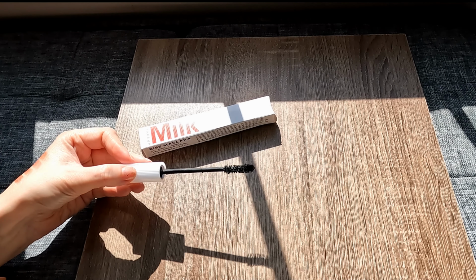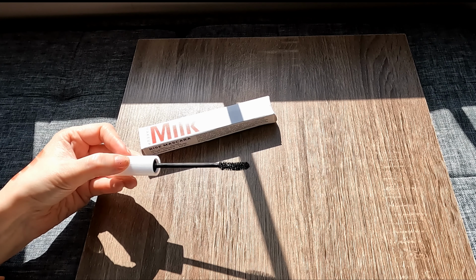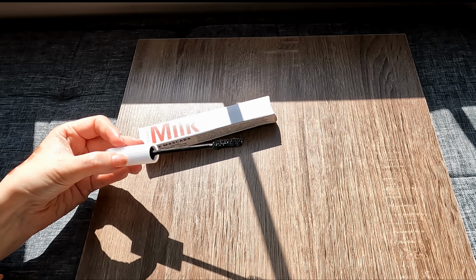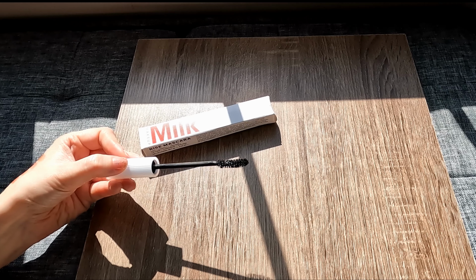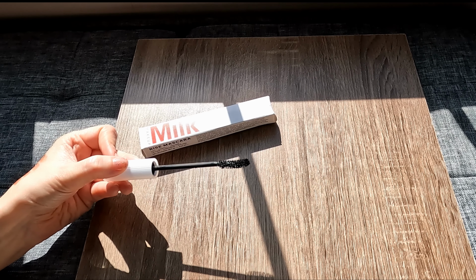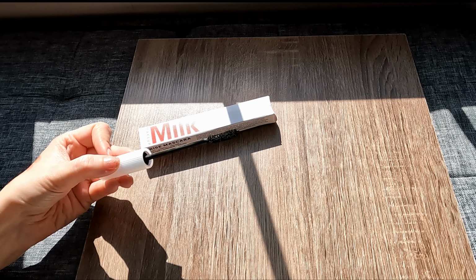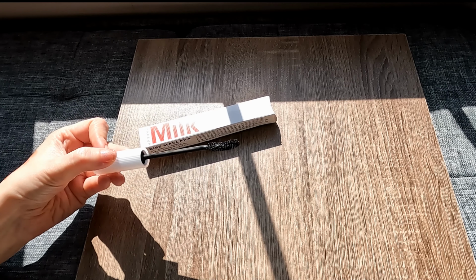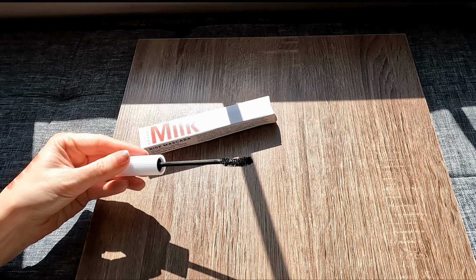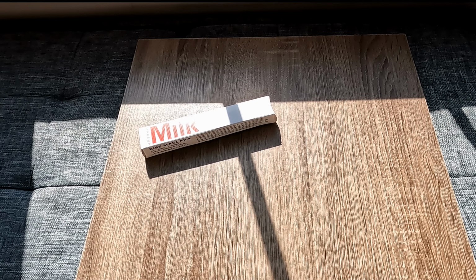This is so beautiful. I have been so impressed with the volume and the length that this gives me, and it does give you a little bit of a lift as well. I have to say this is one of the best mascaras I've tried in a long time, and that's saying a lot because I do think that I just talked about a really good mascara last month as well. So maybe I'm just on a mascara roll here, but an amazing mascara, definitely worth checking out. If you're into dramatic lashes, this one will give you those. Amazing mascara. So glad I got to try this one.